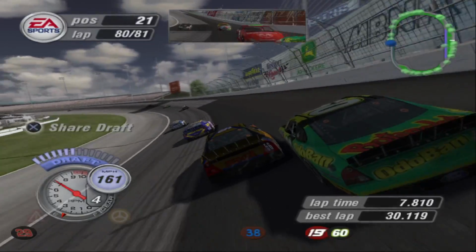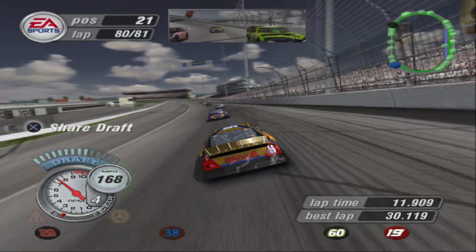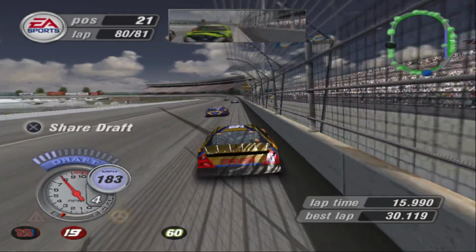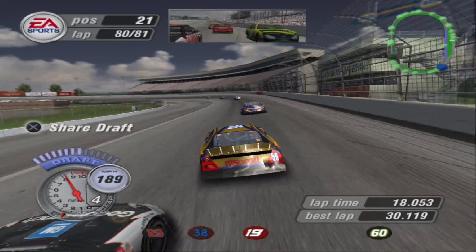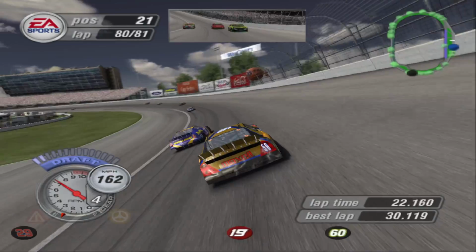Oh, we got tight. Extremely tight. We have to slide up so much. We're going to try to draft off of Steve Park here. Probably try to sail it in. He's protecting that bottom, and rightfully so. We're not going to give Harvick any room there. We're going to send it off down there, but it just won't be enough.